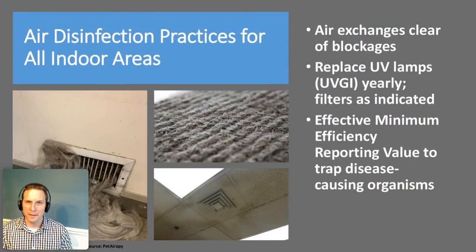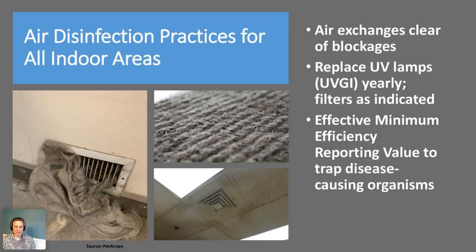What does that mean? The good news is this: some of these things are relatively simple. So if you see these pictures and this looks familiar to you in your facility, the good news is it's a pretty easy thing to start addressing, which is this: air exchanges need to be clear of all blockages.